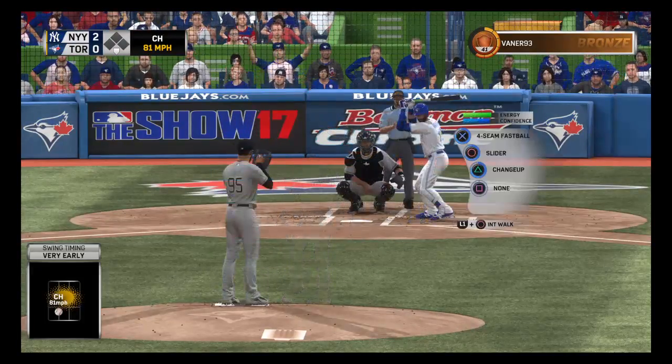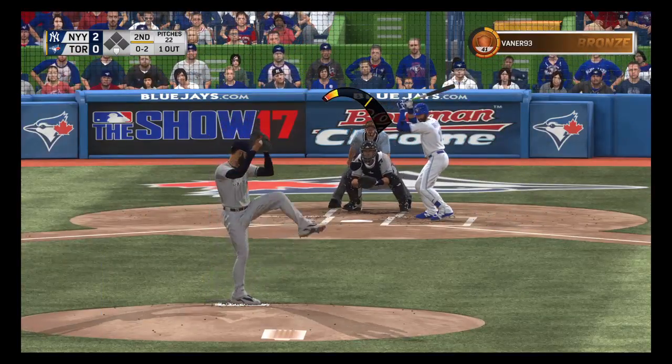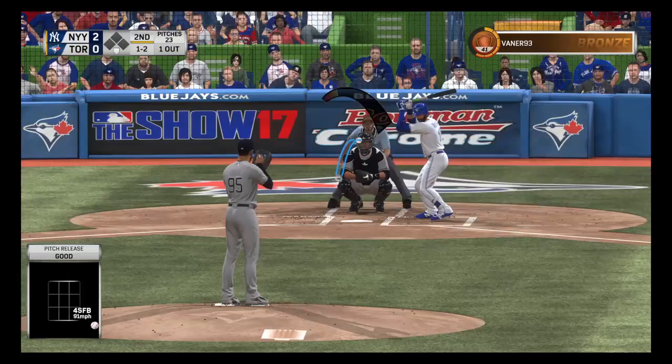Oh, and he's really getting the better of him now. It's strike 2. Beautiful changeup. Got him out front with that swing right there. That's what a changeup will do. Just keep you off balance. Oh, and he dusted him off the plate that time. Some mind games being played now.